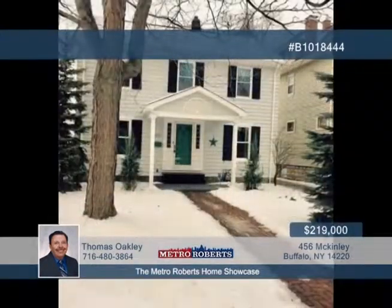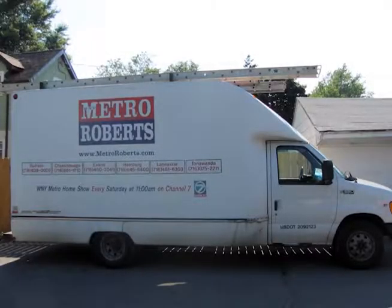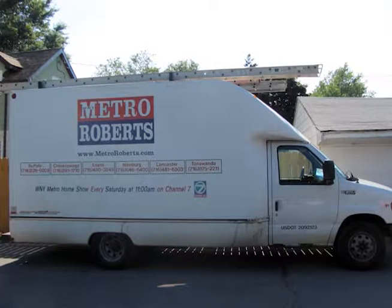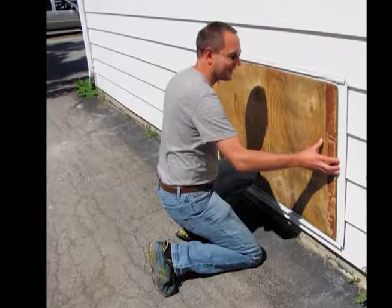3 bedrooms and 2.5 baths are found on the primary level, also with an additional full bathroom and 2 finished rooms in the basement. This home is a must-see, so call Tammy Roberts today for your showing.